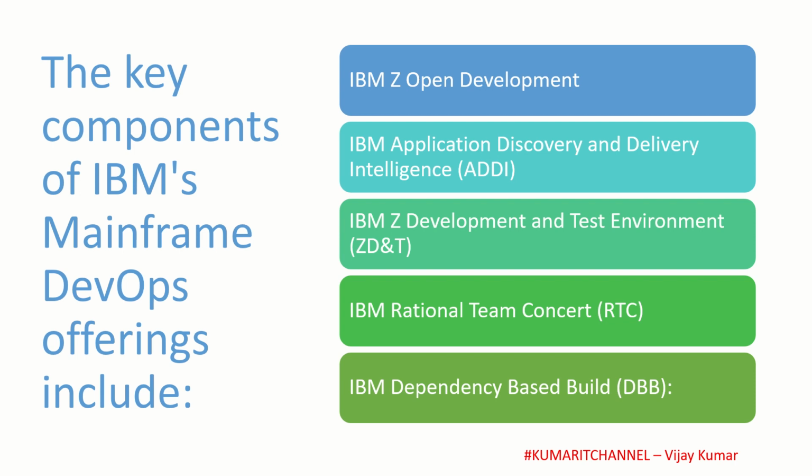The next tool is IBM Z Development and Test Environment. This tool allows developers to create and test mainframe applications on a virtual machine environment. This reduces the need for physical hardware. And then we have IBM RTC. This is most widely used. This tool provides a collaborative development platform that allows mainframe developers to work with other teams using different platforms and technologies. Then we have DBB. This tool automates the build process for mainframe applications, allowing developers to quickly create and deploy new releases.